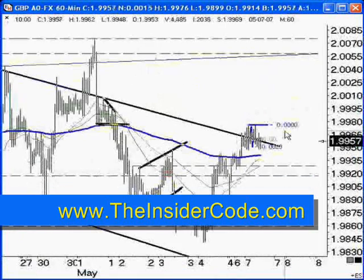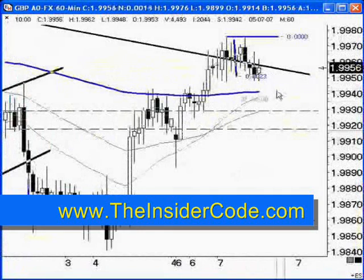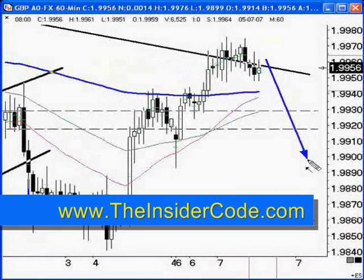Let's go ahead and look at the hourly bar. We're not seeing a whole lot of setup on the hourly bar yet. The market did start to come into what looked like a pennant pattern, but is now starting to form what's called a diamond pattern, which is bearish. So I am thinking that the market is leaning more to the downside.